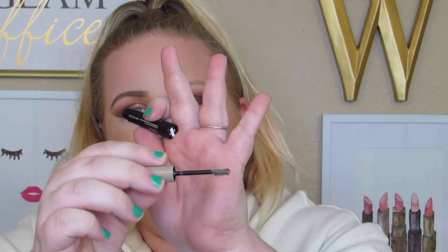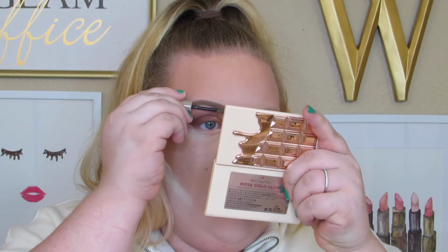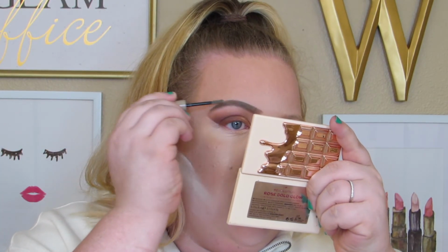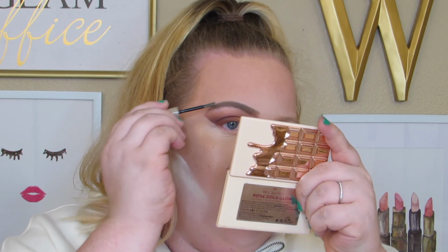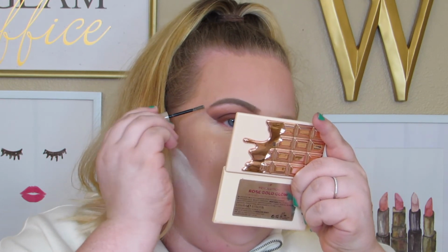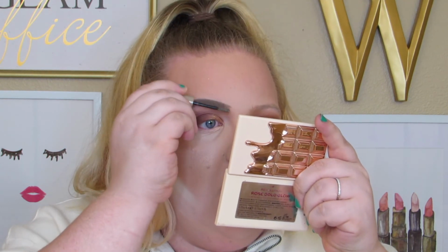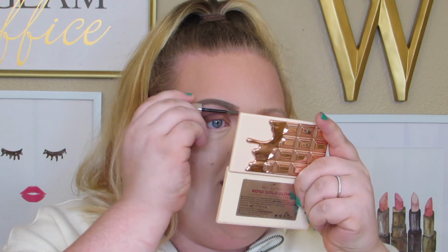Okay, so it's kind of like a chubby small one, but we are going to take this and run it through our brows. I really like the formula on this. It's not a chunky, thick formula that really thickens up your brows. It really just adds a little more color to them and helps them stay in place. Alright, just to save some time, I'm going to go off camera and do the other brow and pop on some lashes so we can go ahead and finish up this face.